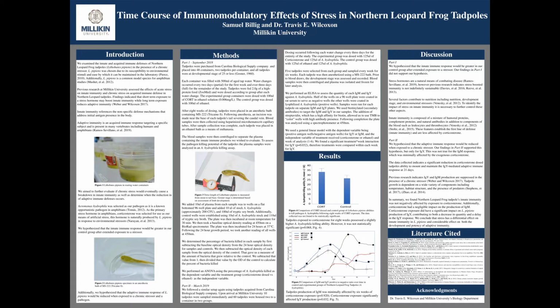So we know stress affects innate immunity from previous research, and we know that stress's influence on innate immunity can also be affected by the food quality that the tadpoles receive. Specifically, tadpoles that receive a high quality, high protein food are able to better endure stressors and mount a more effective immune response.